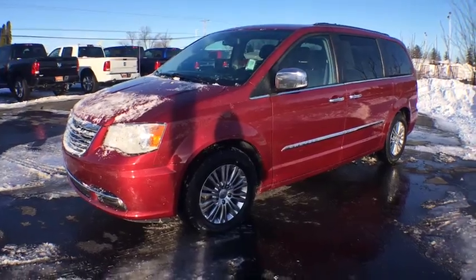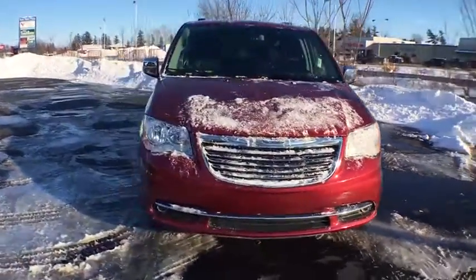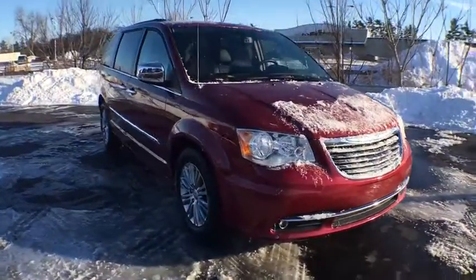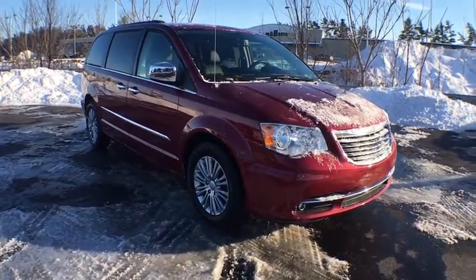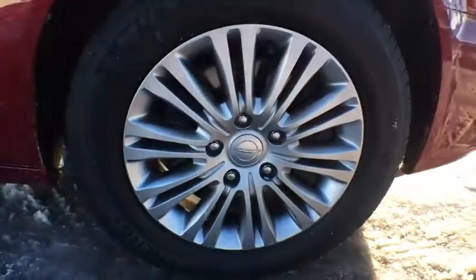The 2015 Chrysler Town & Country. Town & Country's V6 engine provides plenty of power while still providing the fuel efficiency you look for in a vehicle. Tow up to 3,600 pounds when your Town & Country is equipped with the Towing Prep package.